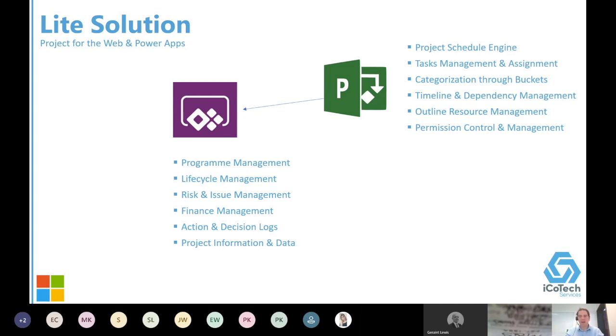So again, a lot of our customers will say, when I say a Power App, they go, well, I don't want a mobile phone app. It's like, no, hang on. A Power App is actually a system designing tool. So we can build a system, and it's the new user interface for Dynamics 365. So you'll see that in a few moments' time.